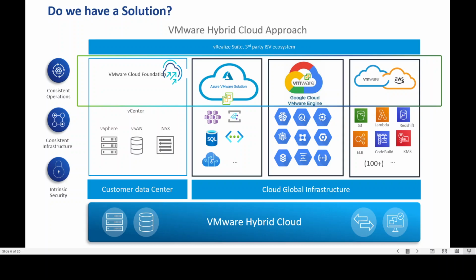Now the obvious question is, do we have a solution to this? And the answer is yes. It is very much possible with the VMware hybrid cloud approach. I'm sure we all are familiar with VMware solutions for compute, storage, and networking virtualization, such as vSphere, vSAN, and NSX respectively. These solutions, along with the cloud management suite, also known as VMware Aria, which is the new brand name announced in our recent VMware Explore event, form the VMware Cloud Foundation suite.